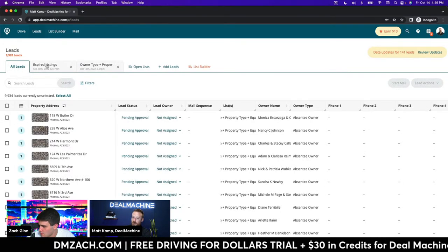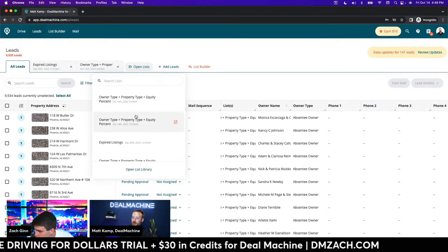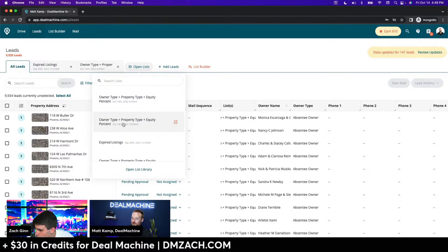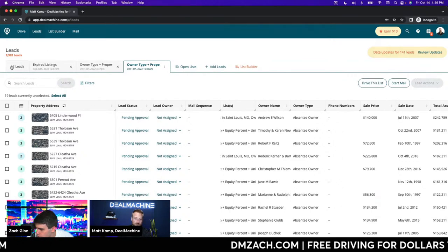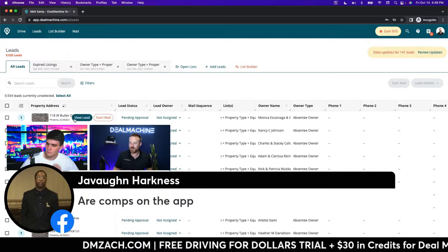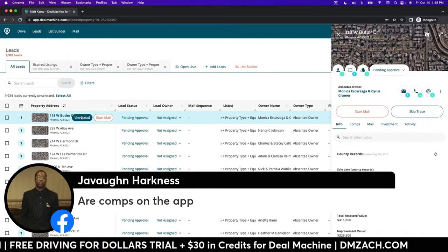If I just jump into my leads, each different tab is a different list, and I can import any kind of list that I want here. Just open that list right here and you'll see them continue to pop up. You can drive that list to reverse D4D, leave sticky notes, door knock, all that stuff on it. As you go through each individual lead, the goal here is, yes, you want to drive for dollars.